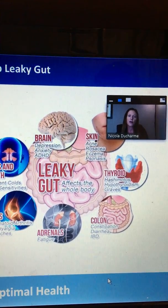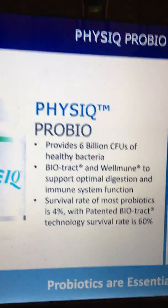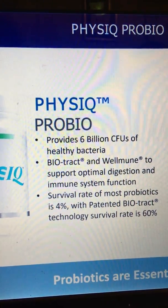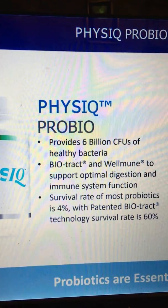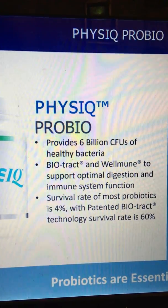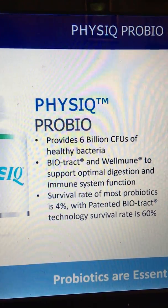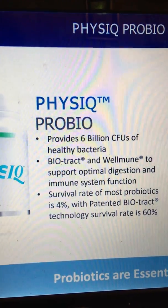So the probio, I like, it provides 6 billion CFUs of healthy bacteria. And the difference with it is it's actually got a coating to make sure that the healthy flora, the CFUs of healthy bacteria, make it to the large intestine. So it resists the stomach acid and helps it to travel and infuse in the large intestine where it's really needed. And that's really fairly unique. It also has beta-glucan, so it helps the immune system.